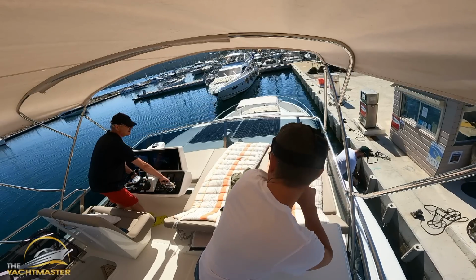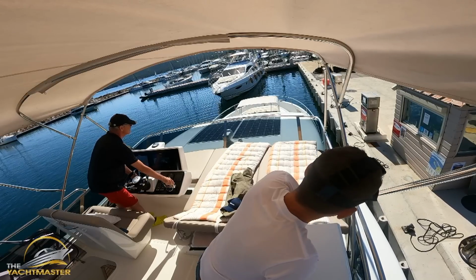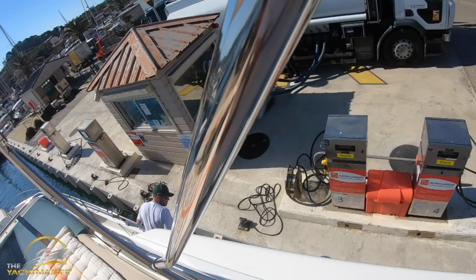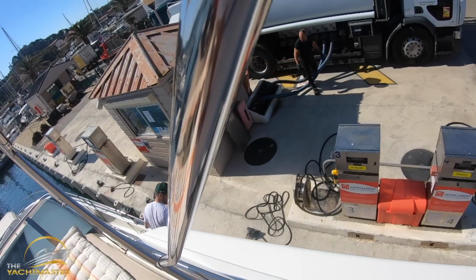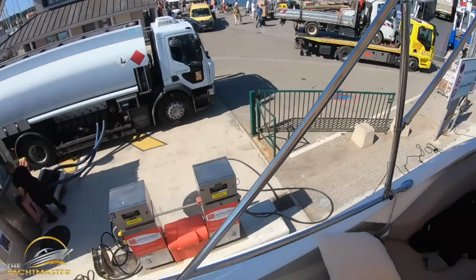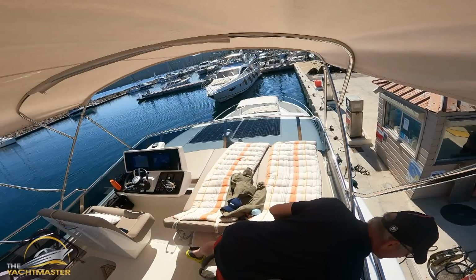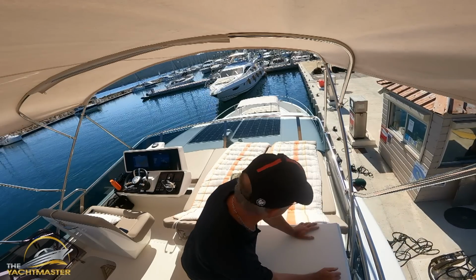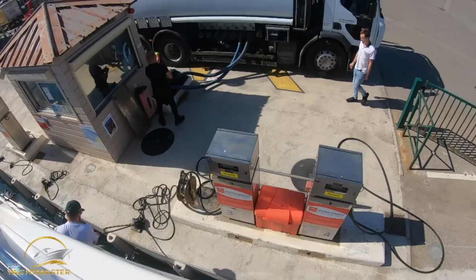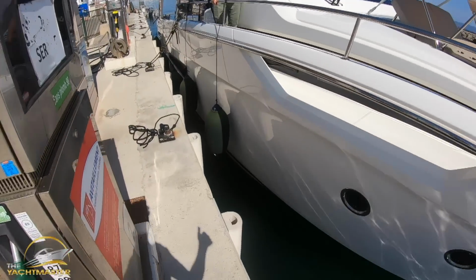Okay, now right engine backwards. Right engine backwards. Bow thruster that way. Cool. Perfect. Good.